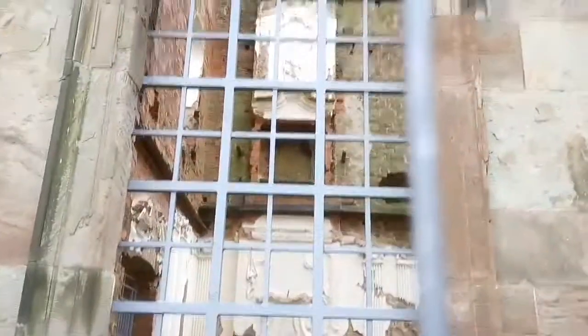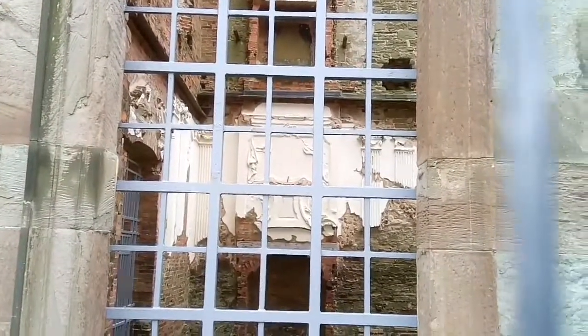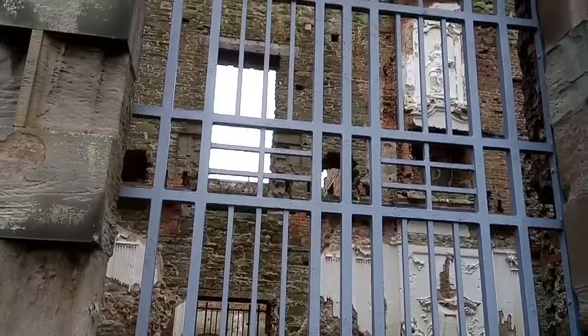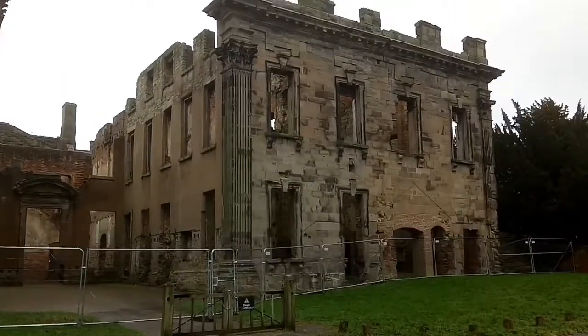There's some of the fantastic plasterwork just through the fence there, which still exists. That gives you an idea of the former glory this house could have had. And there's some more of that famous plasterwork there. This is the back of the house now.